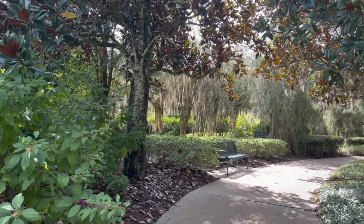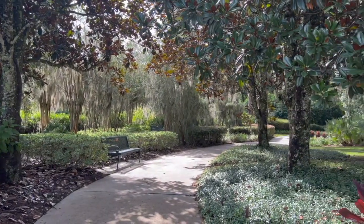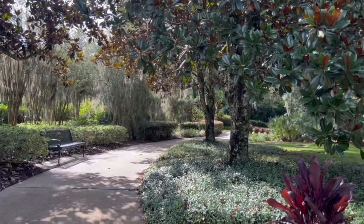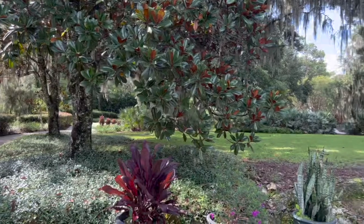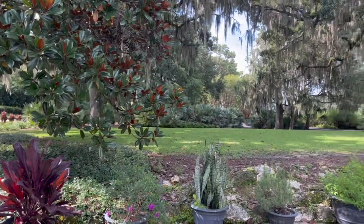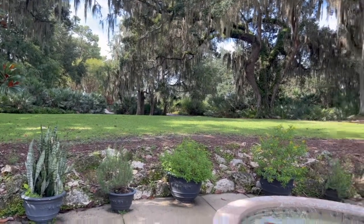This place is so beautiful. It looks like I came on a landscape day, so you might hear some saws and mowing in the background, but I just wanted to pan around and show you how beautiful some of this is. There are miles of walking trails, and like I said, it's 44 acres of botanical beauty.